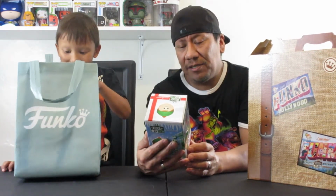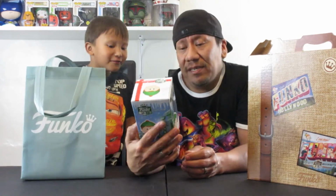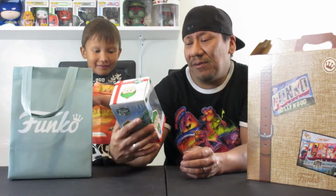We got this one. Ooh, this is the one you guys got: Holiday Freddy, which is a Funko Headquarters exclusive limited edition. Oh, this is awesome. I love Freddy Funko. Me too, he's a great character. And this one has a cool candy cane, a Christmas sweater with a beanie. Awesome, and he's like cold. Yeah, he's cold. That one's cool.